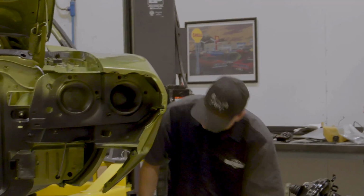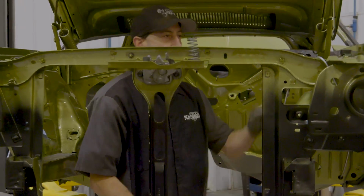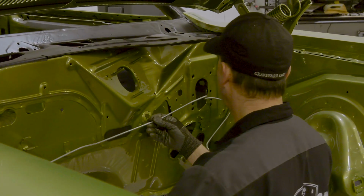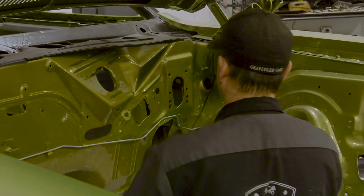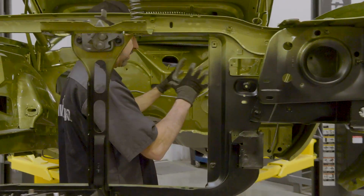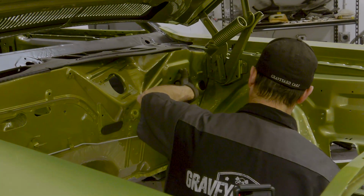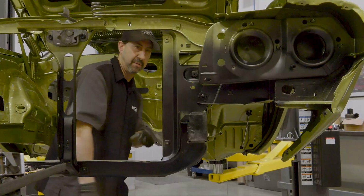I'm gonna start with my firewall brake line here. Climb in here. I got this baby sitting right here. Now I'm basically gonna grab my master cylinder. It's gonna go right in here. It's got 4 studs. It's gonna feed right through here. I'll go ahead and put that in place, and then we'll start building everything out from there.